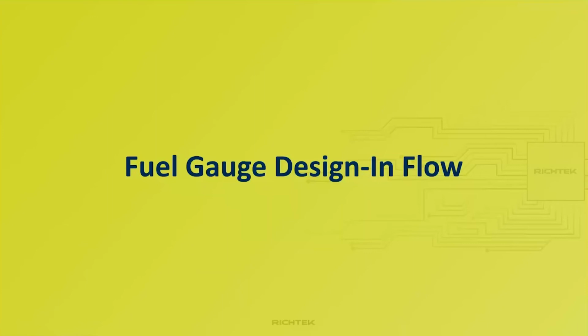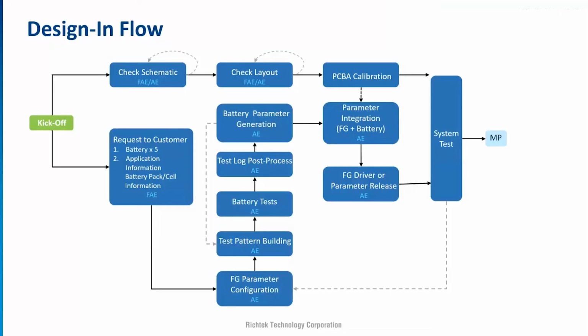Next, let me introduce the entire fuel gauge design flow. Here is a reference flow as an example, from project development to mass production. After starting your project, our FAE or AE will assist in reviewing the customer schematics.